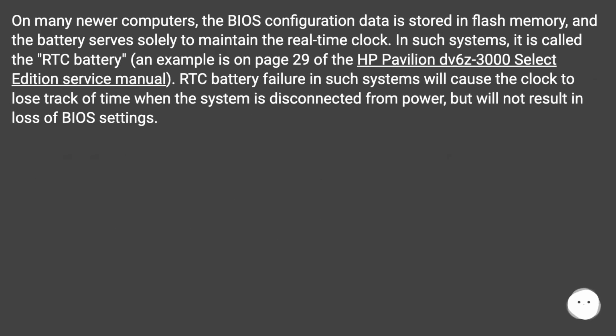On many newer computers, the BIOS configuration data is stored in flash memory, and the battery serves solely to maintain the real-time clock. In such systems, it is called the RTC battery. An example is on page 29 of the HP Pavilion dv6z 3000 Select Edition Service Manual. RTC battery failure in such systems will cause the clock to lose track of time when the system is disconnected from power, but will not result in loss of BIOS settings.